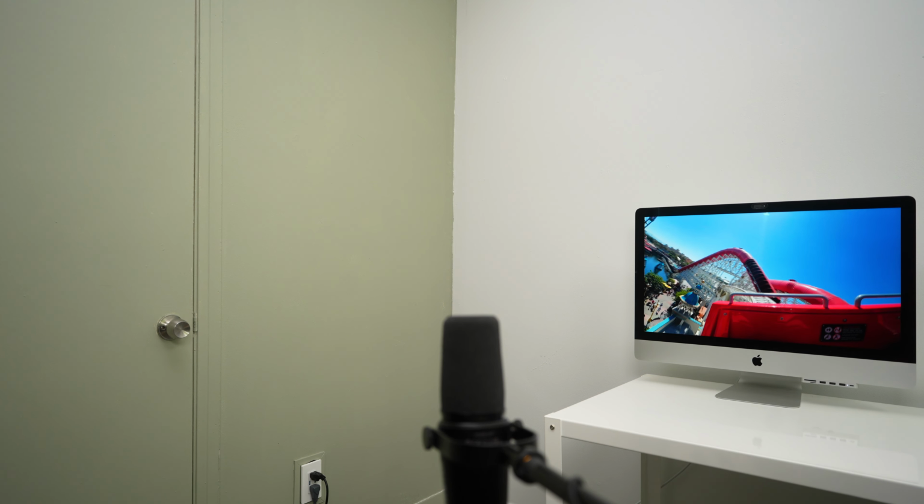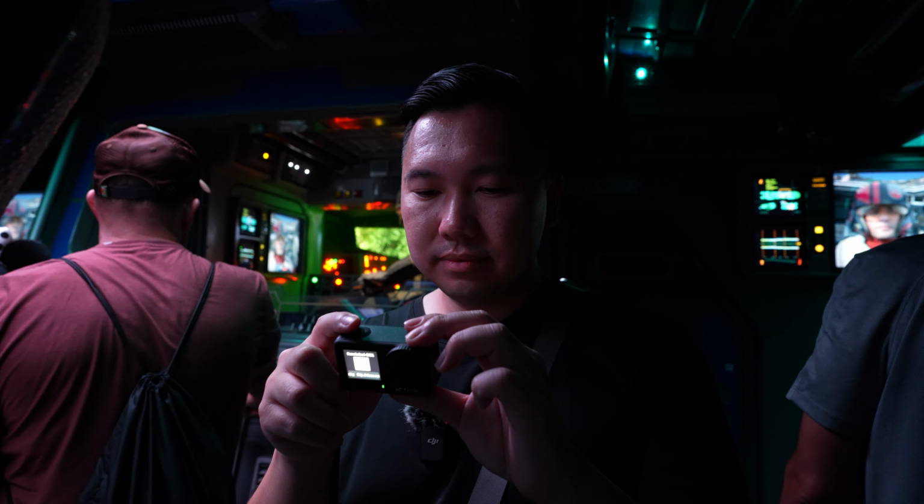Whoa, okay, all right, it's a spinning ride, so I'm just gonna save you the trouble and say the camera's waterproof up to 18 meters, and the camera came out with no issue. Not us, though. Splash, splash. But the most important question is, how does it perform in low light?